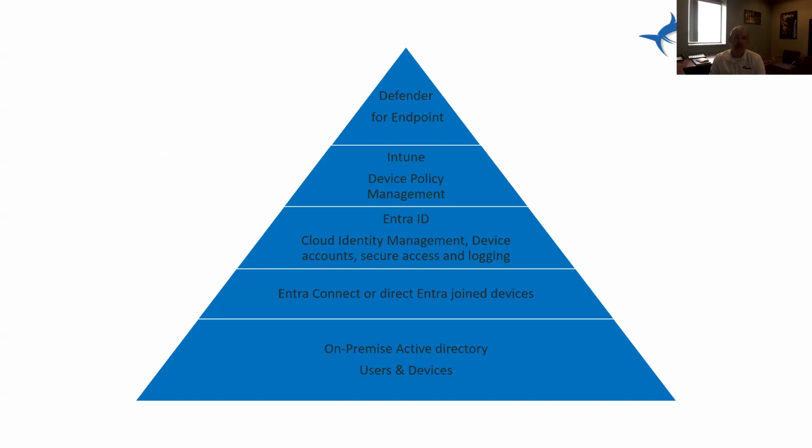So really making sure everything on premise device-wise is on Windows 11, and at that minimum level that we need to kind of move forward with the modernization. So with Active Directory specifically here, you really want to have that cleaned up before you move on to the other services.